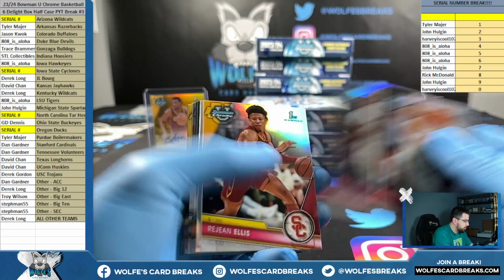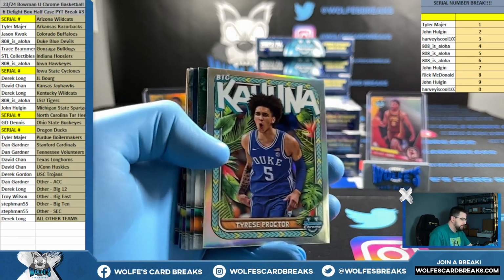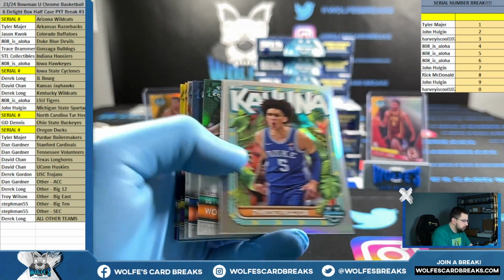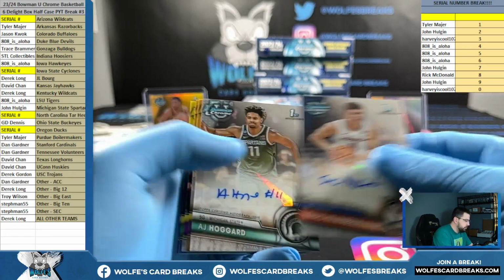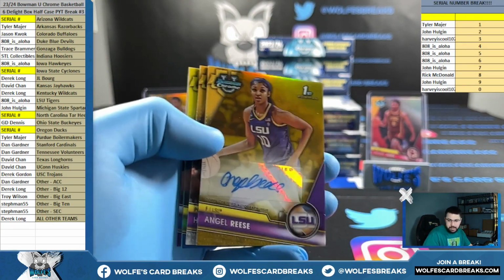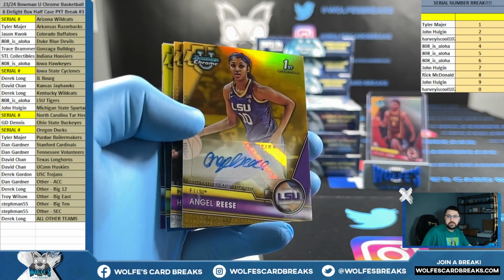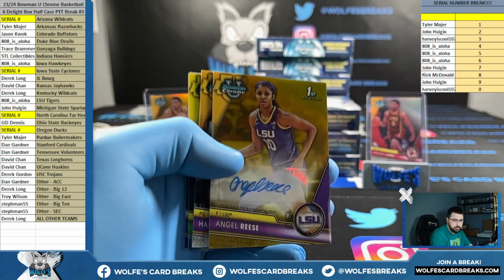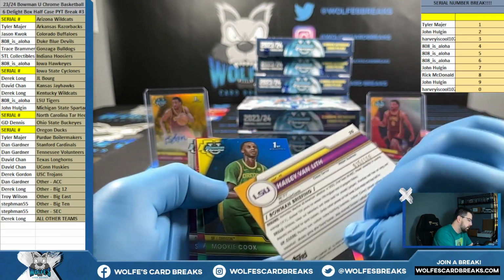Well, big kahuna for Duke, Tyrese Proctor. Let's go, 808. Miami auto to 199. McNeely, Virginia, base autograph. Michigan State base auto. We got another gold autograph. How about an Angel Reese, baby? I love gold. Angel Reese gold autograph, 808. This is your box right here, boy. Let's go. More for LSU to 100.